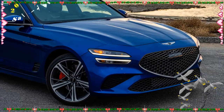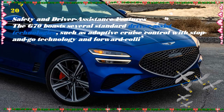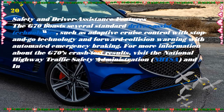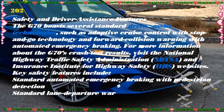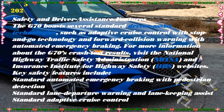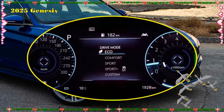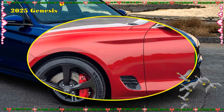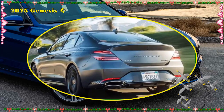Lane keeping assistance steers the G70 back into its lane if it begins to drift over the lane marker. Lane centering system makes minor steering corrections to help keep the vehicle centered in its lane. Driver attention monitor. Rear passenger safe exit system can prevent a rear passenger from opening a door into traffic approaching from behind. Rear seat reminder alerts you to check the rear seat before exiting the vehicle. Automatic high beams.